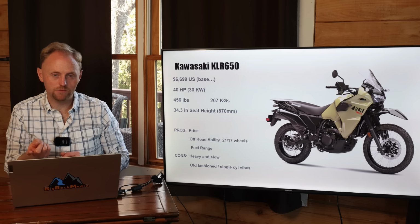So if the bike is heavy and doesn't really have a low seat, why is this on this list? Well, it's on here because it's an amazing value and it's incredibly capable. It has a lot of carrying capacity. It's extremely comfortable. It has incredible wind protection. It has a comfortable seat, a huge fuel tank. You can go anywhere on it. And for someone who has some riding experience already, or maybe if you're a larger, taller person without a lot of riding experience, you're going to love this bike.